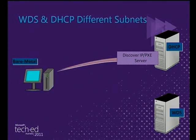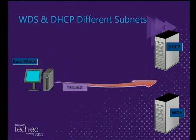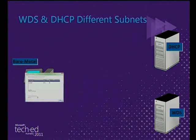This is WDS and DHCP on different subnets. We send our Discover packet over. DHCP sends back an offer, but he also gives him options 66 and 67. 66 is telling it the name of the WDS server, and 67 tells it the file it's supposed to boot for PXE. We do our request, our acknowledgement, we get our list of WinPEs, and we get our list of operating system images to deploy.